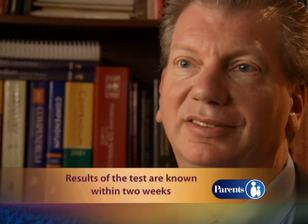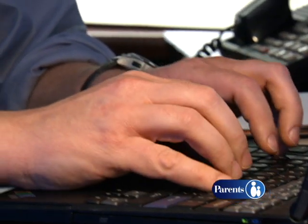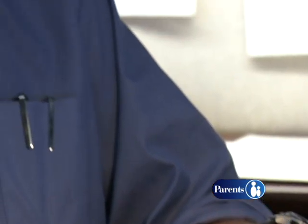Typically, the wait really isn't as long. Twenty years ago, it was 3 to 4 weeks. Now it's less than 2 weeks. But if we're looking for something very specific, we can get particular chromosomes and get that answer in 24 to 48 hours. Oftentimes, we have to give bad news.